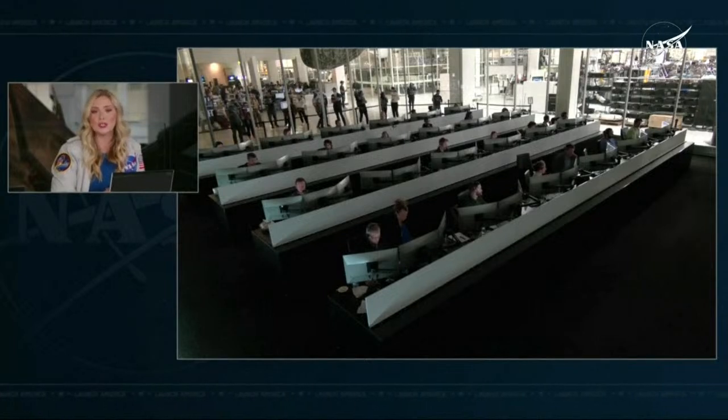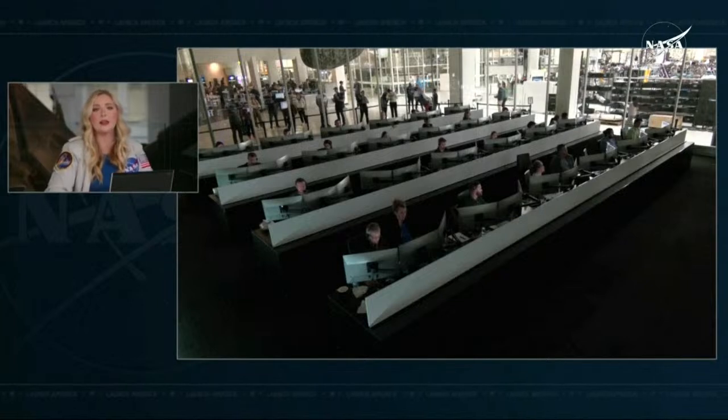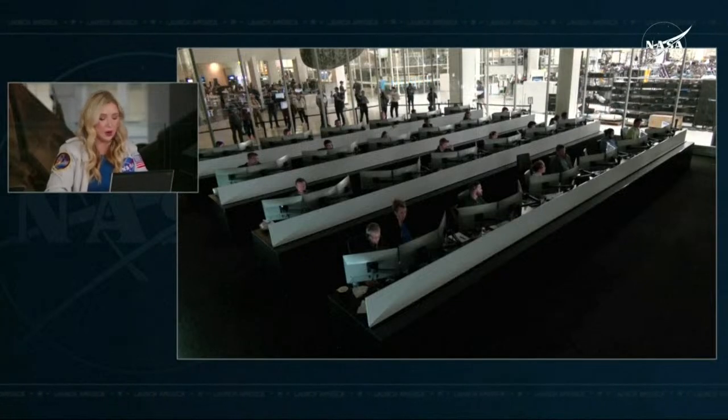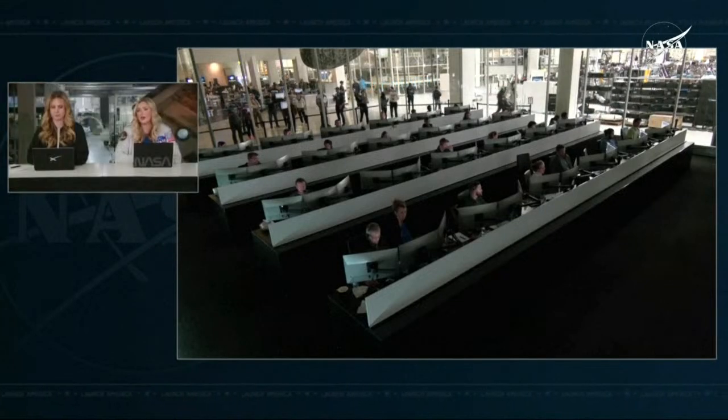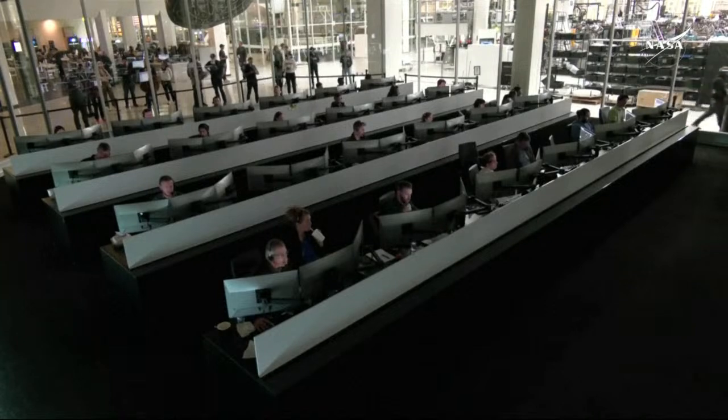PICA 3.0 was developed specifically for use on Dragon 2 crew and cargo, with enhanced structural and thermal capabilities that allowed the heat shield to be even more effective in the way that it utilized the ability to make that heat ablate as it goes through the Earth's atmosphere.